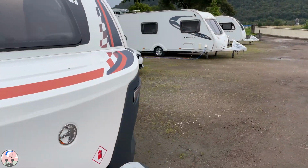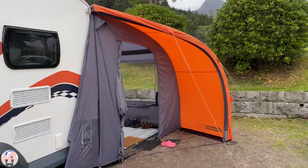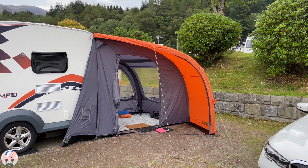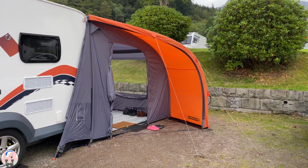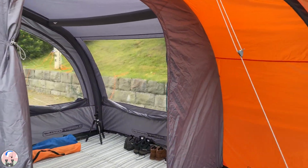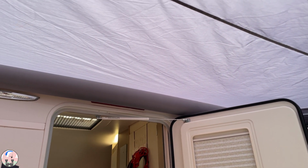As we come round, we've got the Vango RVA2 awning on. It's the second time we've had it out. So we've got some good traditional Scottish weather ahead for our stay, so it'll be good to test this awning out in the bad weather and see what it's like. This is new to us, we bought this second hand. So we put it up.